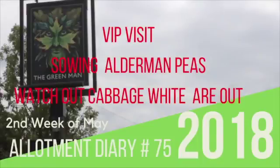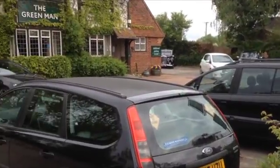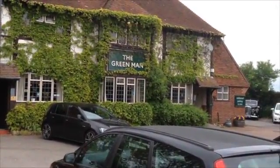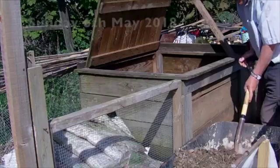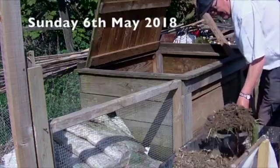Welcome to my allotment in East Sussex for the second week in May, which is a bank holiday weekend. For our friends in other countries, bank holidays are peculiar to the UK, and what it means to East Sussex is plenty of tourists and lots of traffic on the roads. Quite simply, a bank holiday is a day when the banks are closed and we all have a holiday.